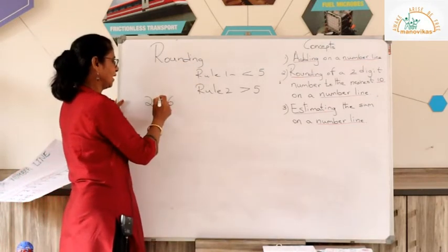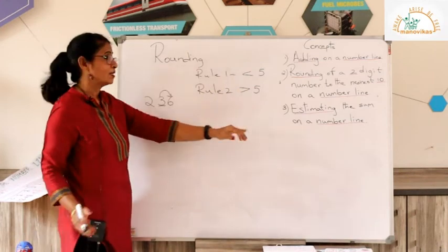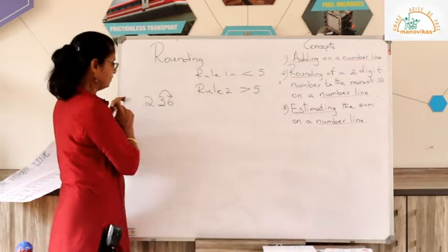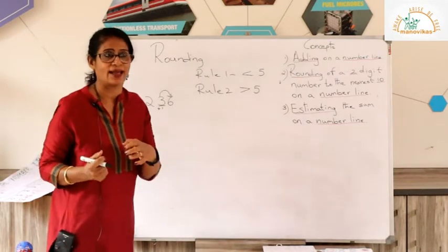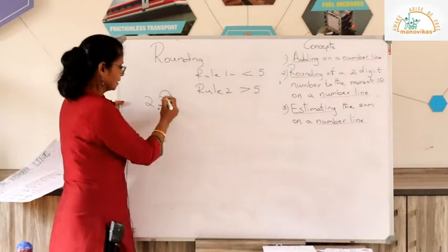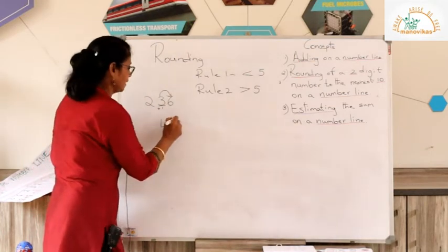Now again number 3 wants to go to his next door neighbor. But number 6 is greater than 5. So when a number is greater than 5, like 5, 6, 7, 8, 9, we need to add one more, because the number in the tens place says I need to go up and you have to add one more to me. And so when we add 3 plus 1, it becomes 4. Beyond 3 is a 0.